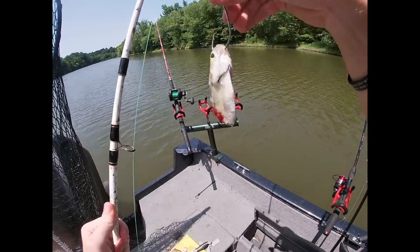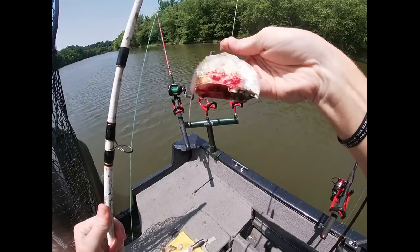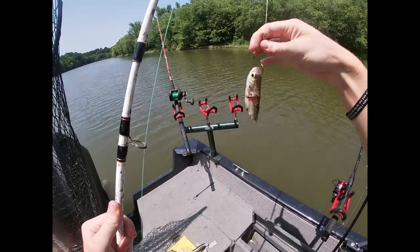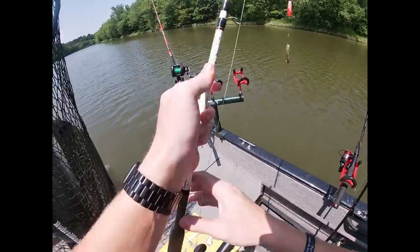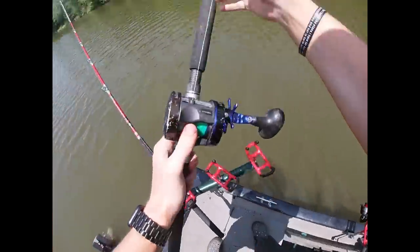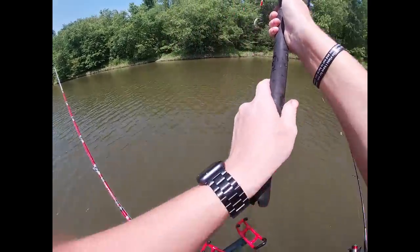All right, here's my second bait going down. It's a shad, cut open. I mean, you can see it's just like a murder scene right there. Got the same dragging rig on it too. So I'm gonna try to get this one closer over towards the bank.